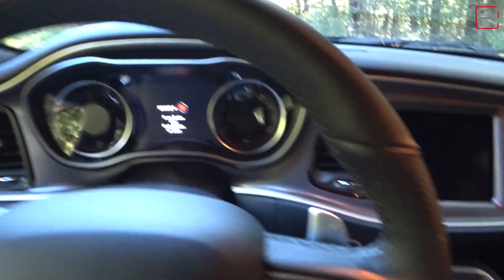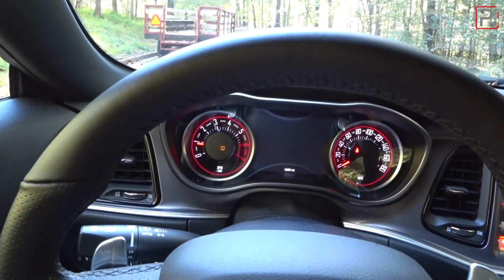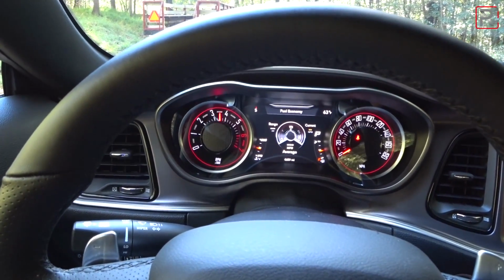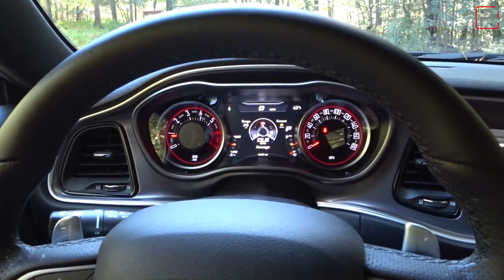Now, when you want to start the vehicle up, just put your foot on the brake and then push this button here to fire up the engine. And then that 6.4 liter V8 will just bring a smile to your face every time you start it up. And honestly, it revs pretty quick for just a pushrod naturally aspirated V8. So that's really, really great.